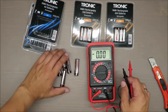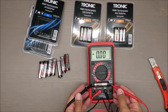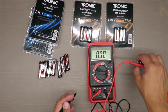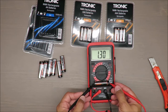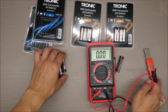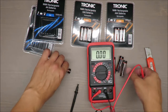So let's start. Ready to use batteries. First, more than enough. Second one, the same, 1.3, and quite stable, I would say. Third one, 1.3.